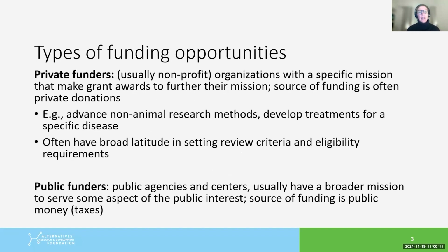So first off, types of funding opportunities. There are two big categories that I think of these in, and the first is private funders, which are usually nonprofit organizations that often have a specific mission that they are making their grant awards in order to further this mission. And the source of funding here for these organizations is often private donations by members of the organization or different ways that they bring in the money, and direct it to this cause.